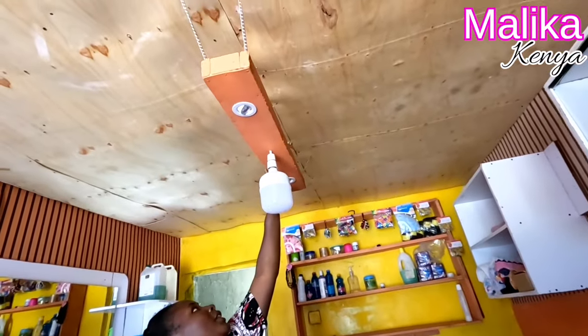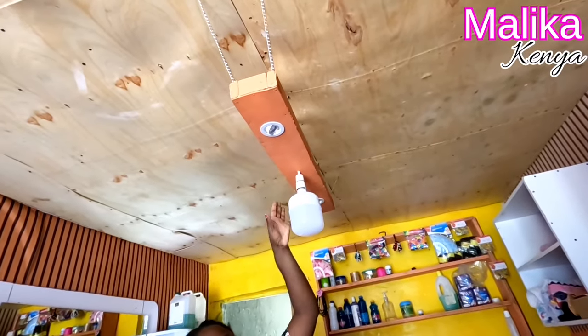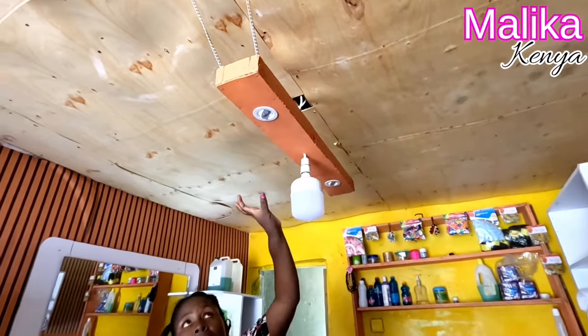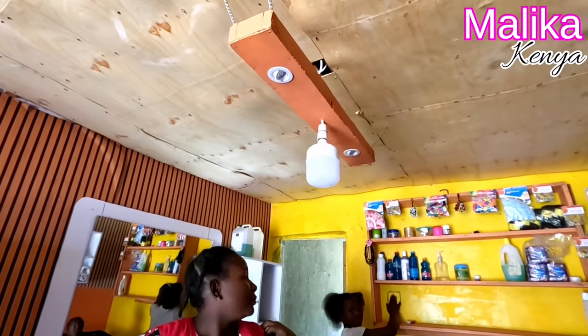They designed this one for me. It was just one bulb at the center. But now, the fundi decided to do something here for me to at least look different from the other one.